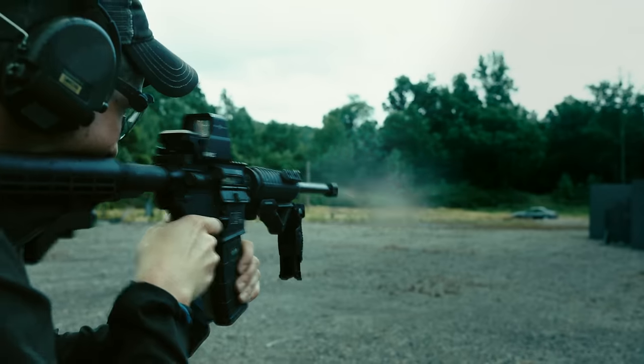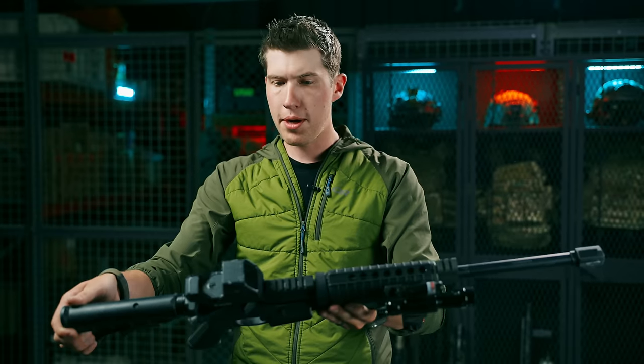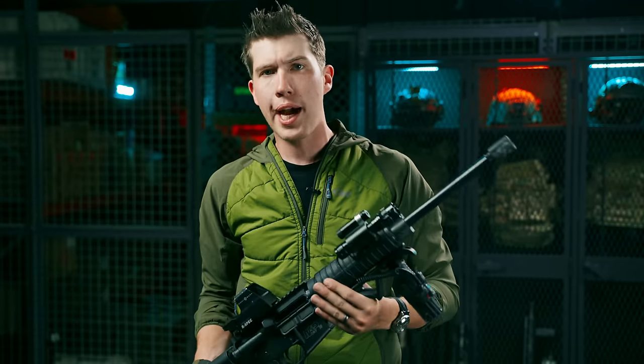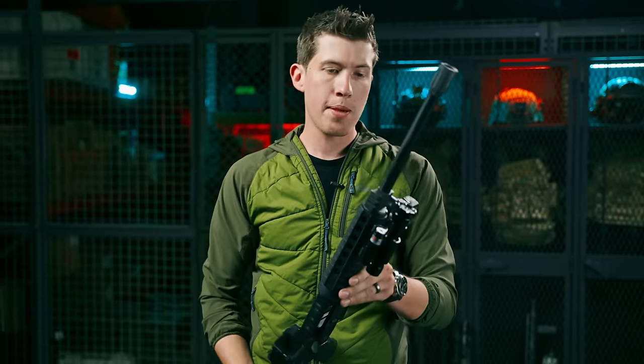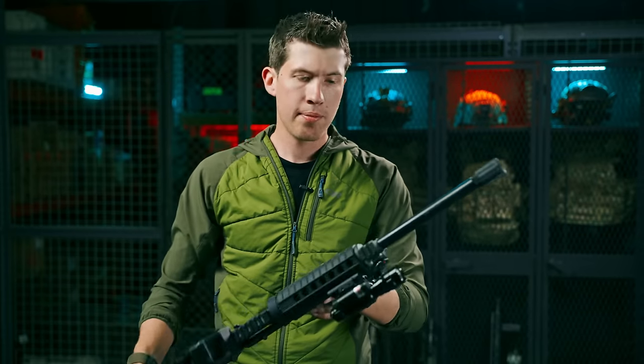This thing is kind of crappy. There's a lot of much better options out there, much better accessories, much better items that are more reliable, more rugged, that will be much more effective. And that's something that you need to be thinking about. Like, what is that? Oh, that's a QD thing on the bottom of the gas block. Interesting. So with all that said, guys, I hope that's helpful.